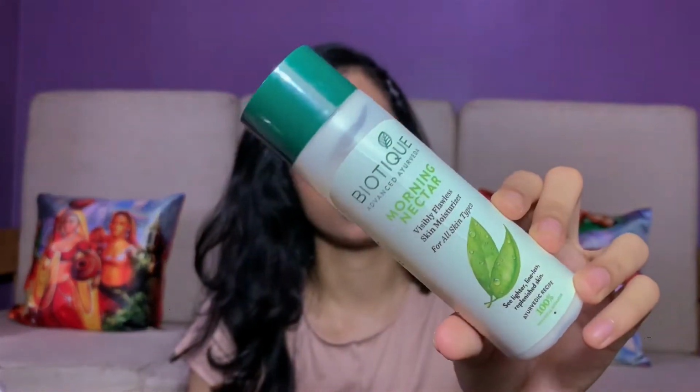For moisturizers, I have three different moisturizers. First is the Biotique advanced ayurveda morning nectar visibly flawless skin moisturizer, and this is for all skin type, and this is what it looks like.